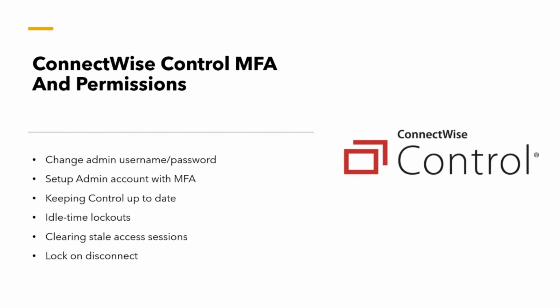We've gotten into environments, even recently, where we jump in and nobody's locked under 2FA in the entire control portal, meaning that any bad actor would be able to jump in with just a username and password and could start executing code on machines right away. So we do recommend locking that down as soon as possible. Today, by the end of the day, if you get a chance.